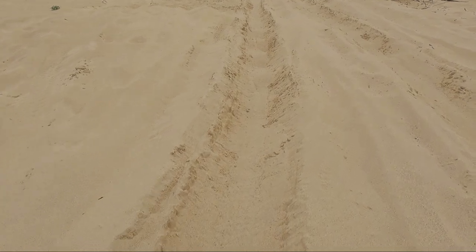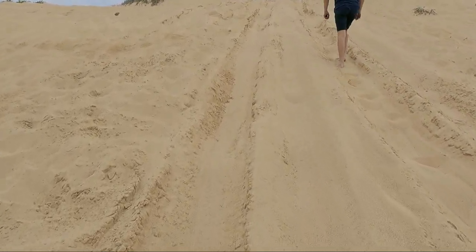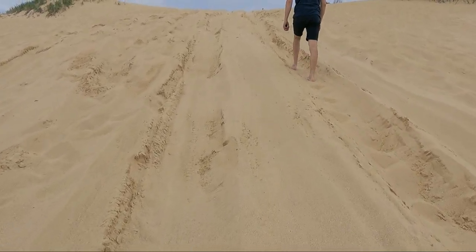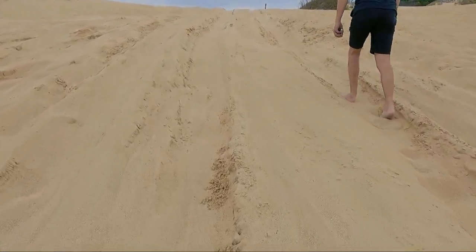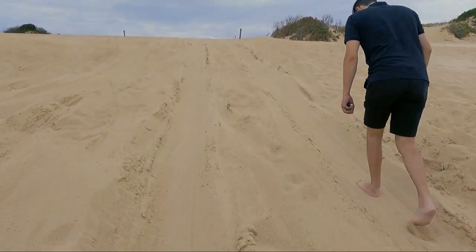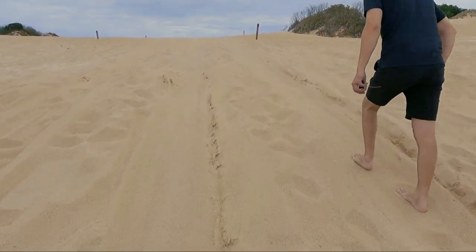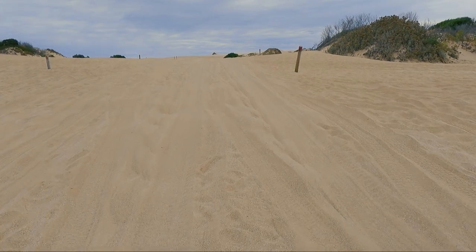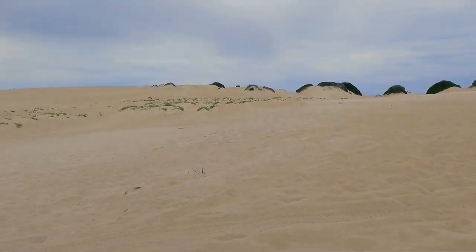Yeah, the thigh's a good workout. Won't have a sore Achilles tonight. It's not too bad. Pretty hard packed in the tire tracks, in the ruts. Oh, wow, I am unfit. Oh, the leg burn is real. And then, yeah, that's it.